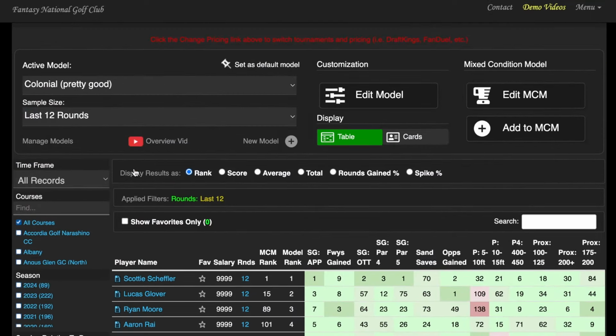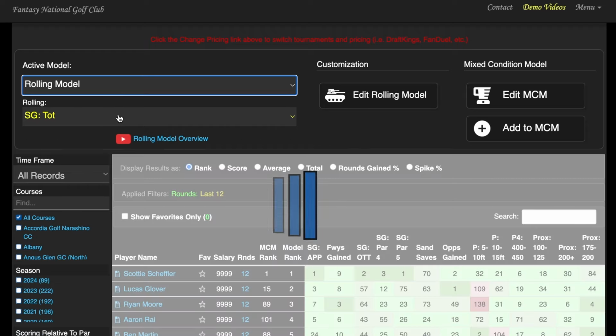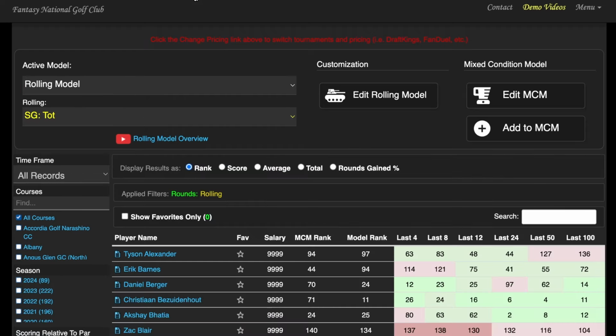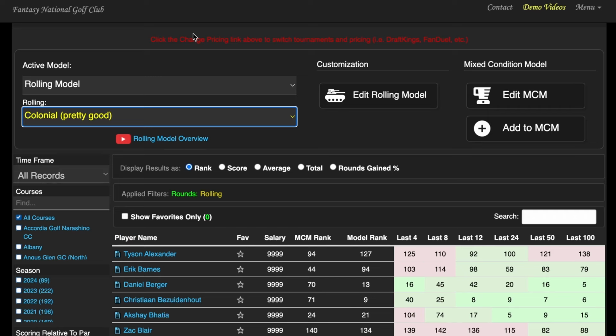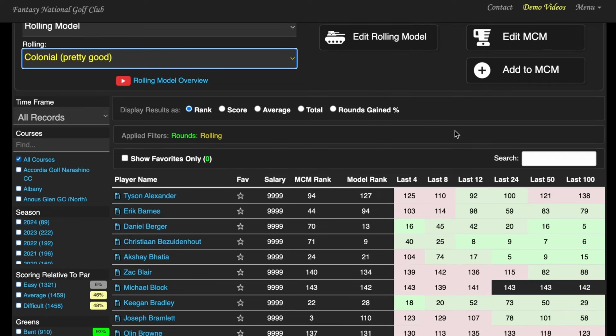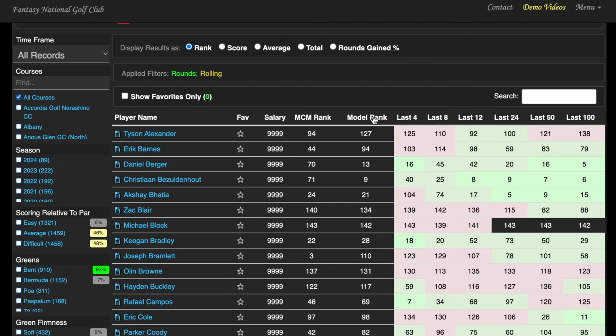The other thing we're going to do is go to the rolling model. So take the rolling model, and we're going to go to Colonial and try to see some guys over different styles or different time periods of how they're going to rate out with the key stats that we're looking at right now. We'll flip back over to proximity in a second to see how that goes.